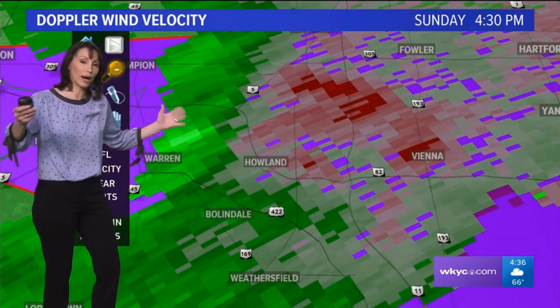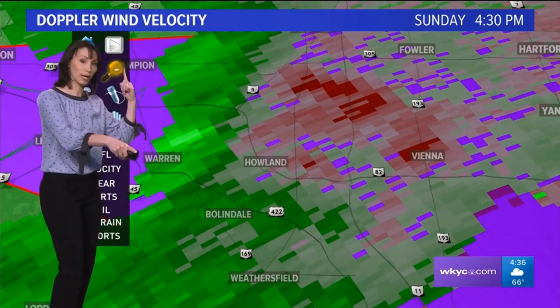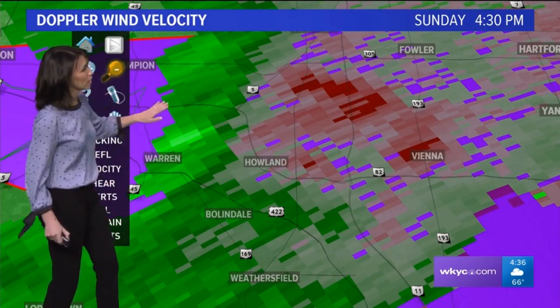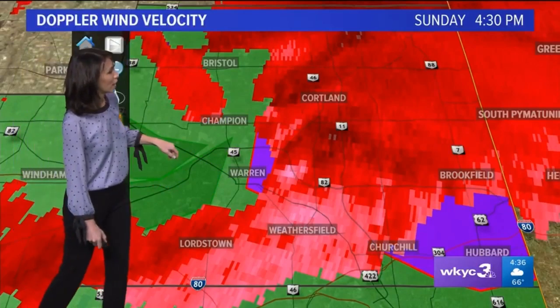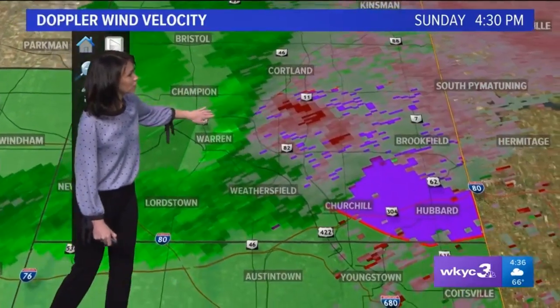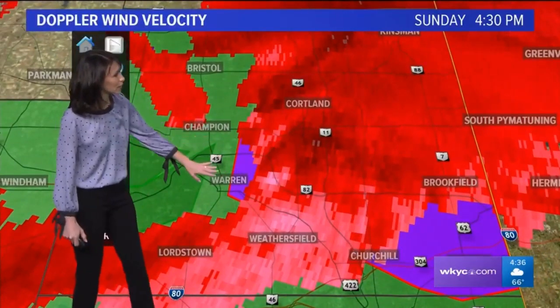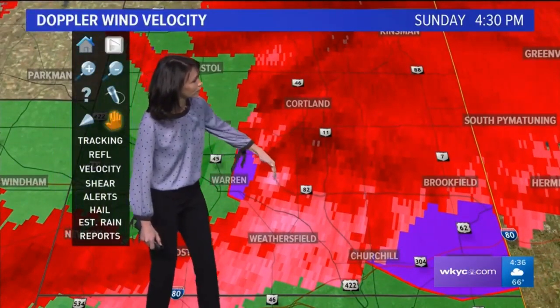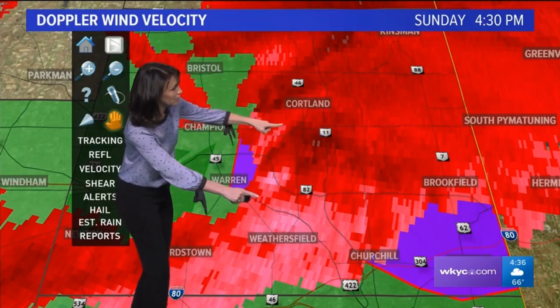Now you may ask, why did the radar colors change? Well, remember, there are differences in the location. So the Cleveland radar, there we go. We're going to pop back and forth. There, they've updated the warning. So the city of Warren is now out of the warning, as you can see right there. Champion, severe clear. Warren, you are severe clear, but we're going for Howland and Vienna, eventually over toward the Brookfield area with this updated warning.